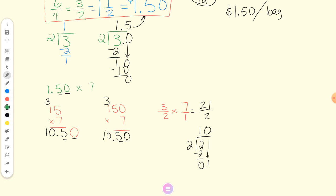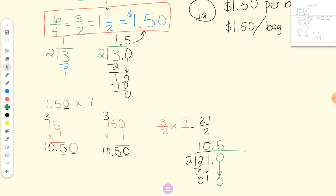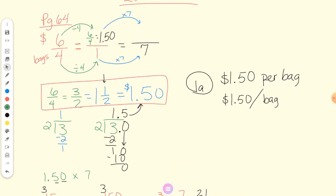From that point, you don't have to write this, I'm just showing you, it's always an option. If I want to give my answer as a decimal, I add a decimal point and a 0. Then when I drop it, how many times does 2 go into 10? 5 times. Would I still get $10.50? Yes. Is any of that new? No, it's just our brains didn't want to think that much. So I'm going to go back up here to the top. This would be 10.50.